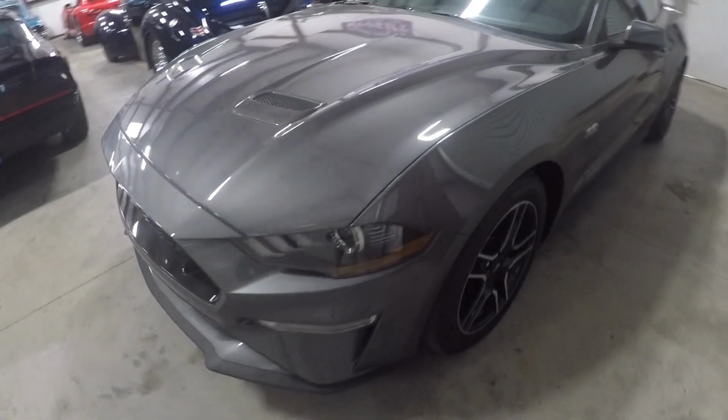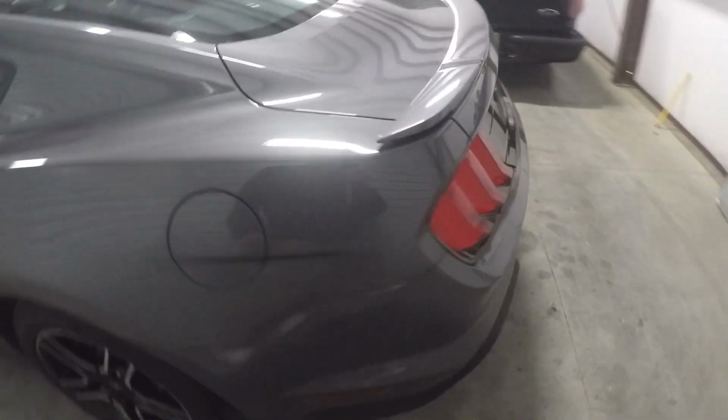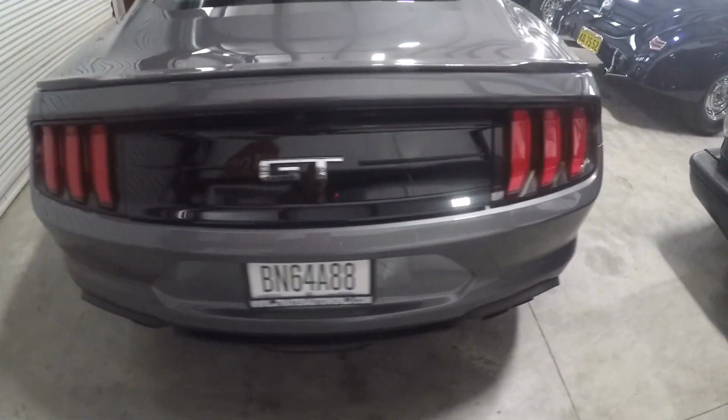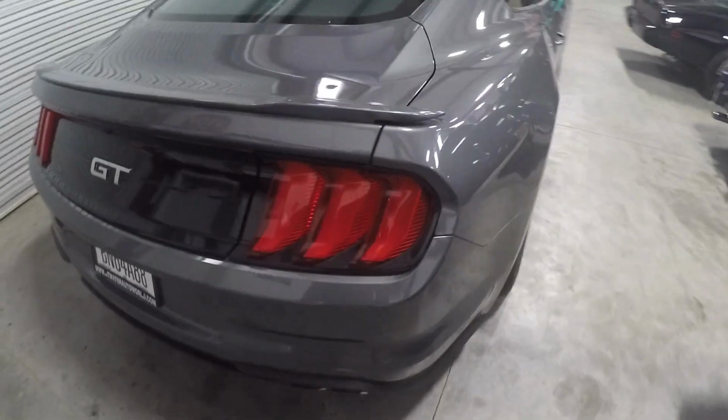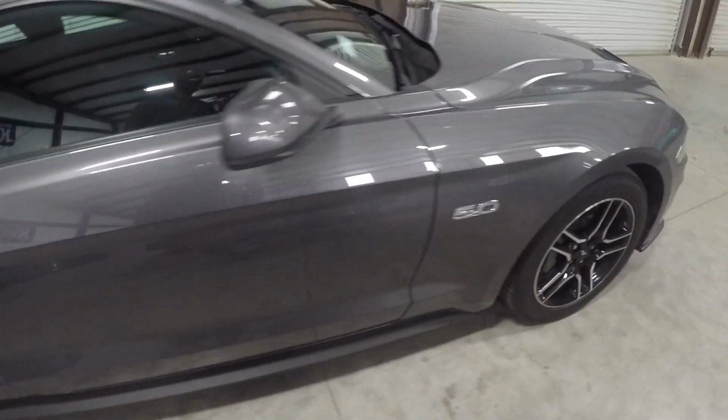So as I said, this is a 2021, and I went and looked at some actual brand new 2021s. Now this one is not brand new. It has been previously registered. It's got like 1,600 miles on it. I actually went to look at a couple of new ones, drove a couple of new ones, liked the way they drove, and almost just went on ahead and bought a brand new car.